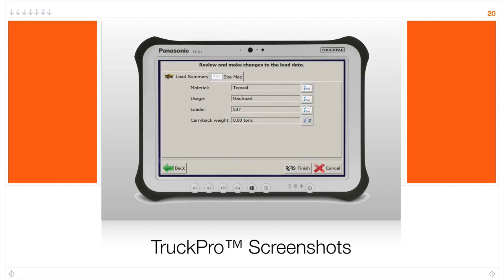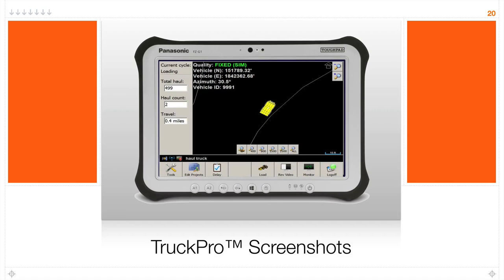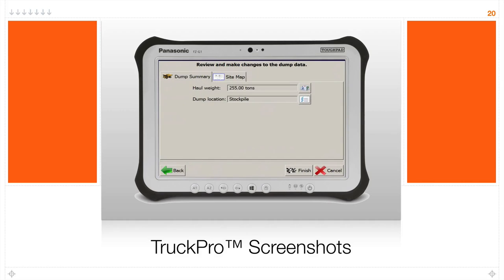So I'll move through a few of the screenshots. See our production. So the operator does have some status as they're working.